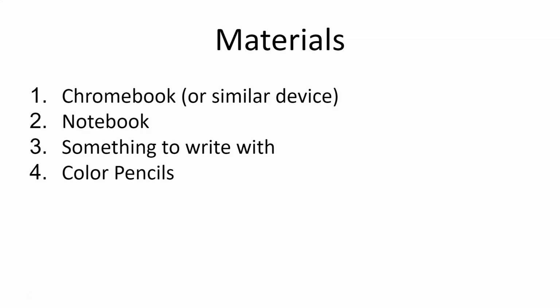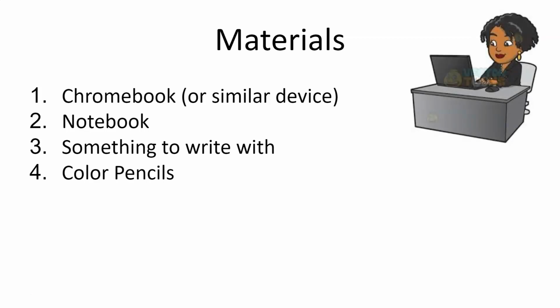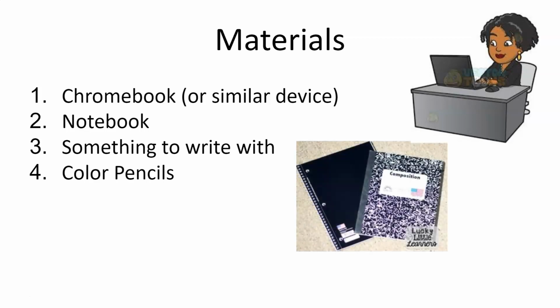All right, now let's talk about materials that you'll need for this class. So of course you'll need a Chromebook or some device that's connected to the internet that you can use to submit your work. You'll also need a notebook for notes. It can be a spiral notebook or a composition notebook, your choice. It could also be loose leaf pieces of paper as long as you have some way to keep them all together.